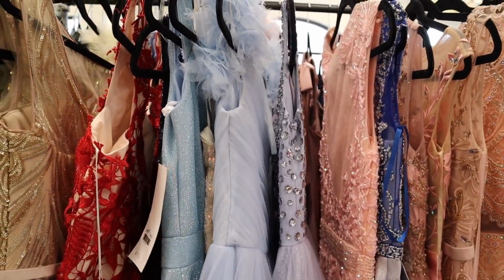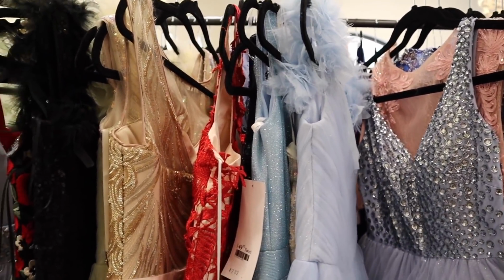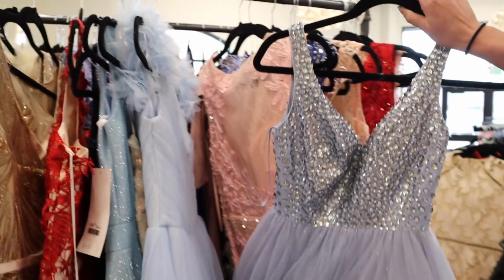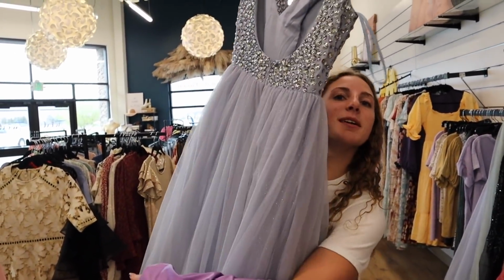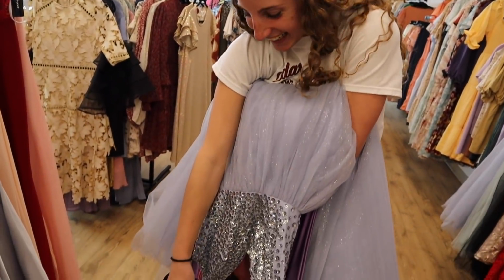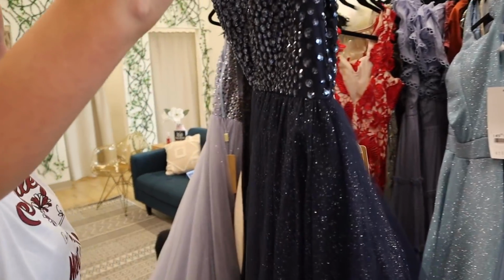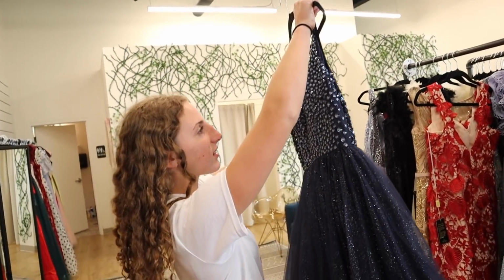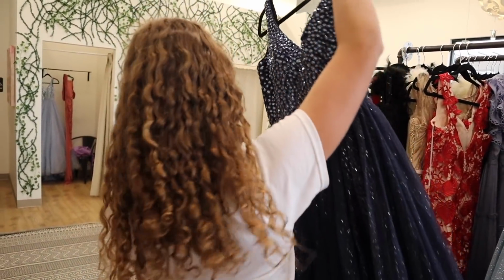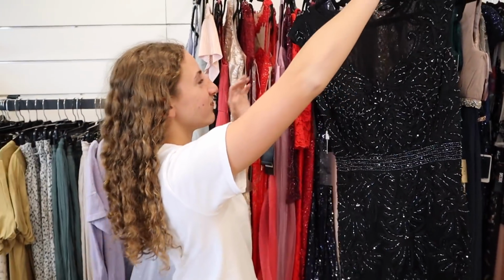I like this, these give me Cinderella vibes. Oh my gosh, this is so pretty. Oh my gosh. That's cool. That's pretty. Totally bling-ified. Should I just hang it somewhere instead of... Oh yeah. Black sequins, so pretty.